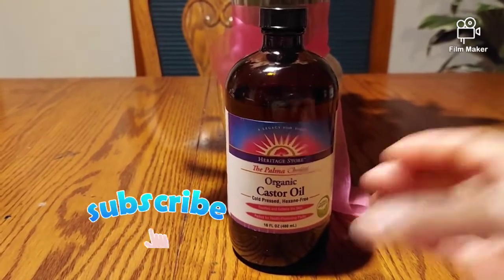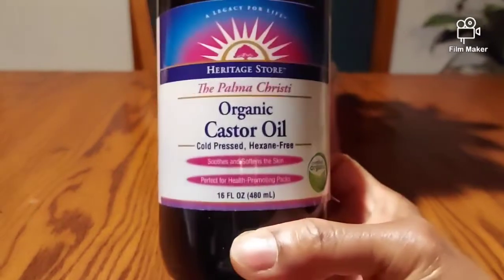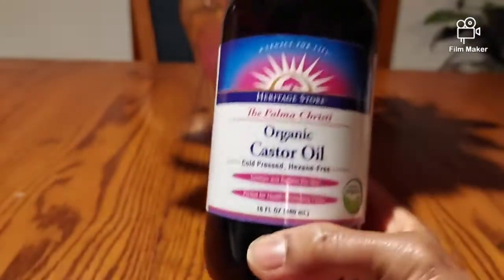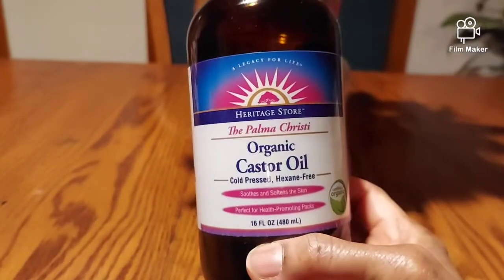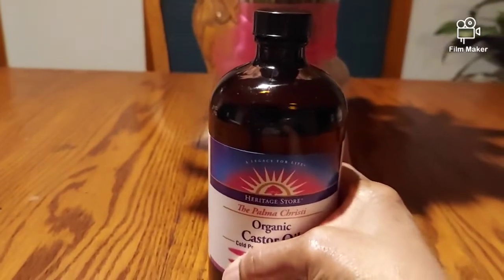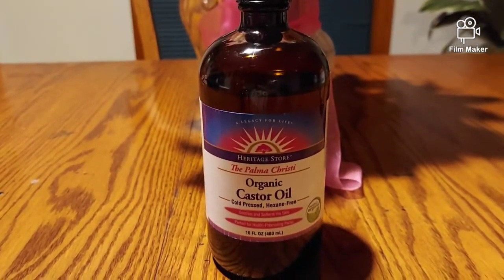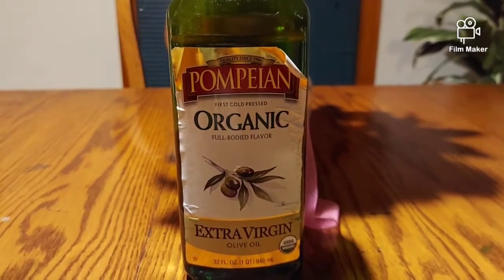Castor oil. This oil really hydrates my hair with other carrier oils. I noticed that as well. It keeps my hair soft, and the moisture that I put in, this oil really helps my hair. A lot of people like to use this as a treatment because of its properties. It really does help to lubricate the hairs, and it really does promote thickness as well. Like I said, I see a difference in my hair.